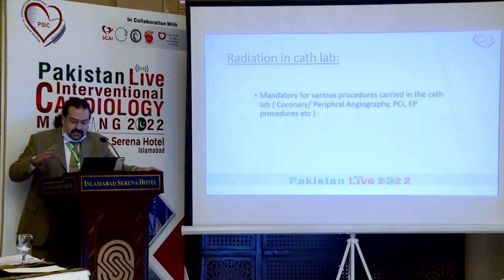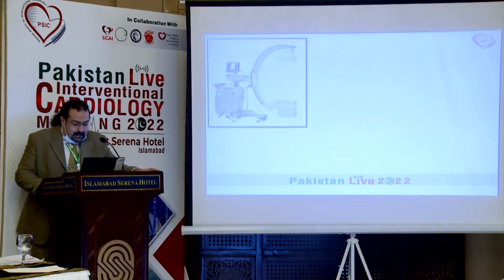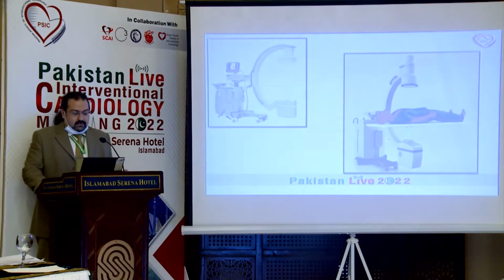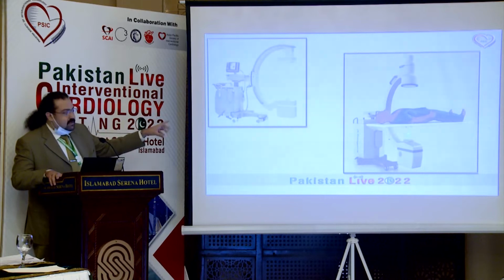All the coronary angiographies, angioplasties, peripheral procedures, electrophysiology procedures, and so on are always done under radiation. Without it, we cannot do that. So cath lab is radiation. Everyone over here is working in the cath lab, and you are all familiar with this machine, which has a C shape.